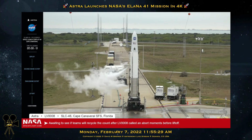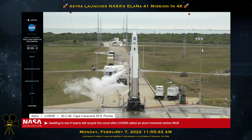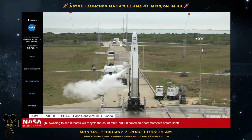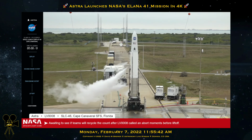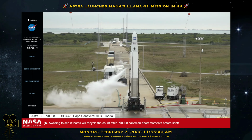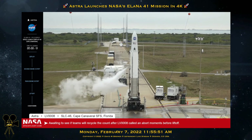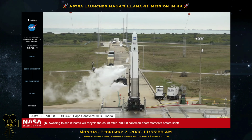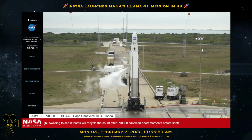You can see that countdown clock stuck at 13 seconds. We'll expect to see that, of course, recycle if a recycle is feasible. Standing by for word on that, but that clock is holding right now as the teams assess the abort. While we wait for more status, we can go ahead and get back into questions. If you have any questions about today's mission, please tag at NASA Spaceflight in chat, and we're going to go ahead and try to answer those and keep providing some more information on the mission. We'll also keep those updates forthcoming, though, as we have them.